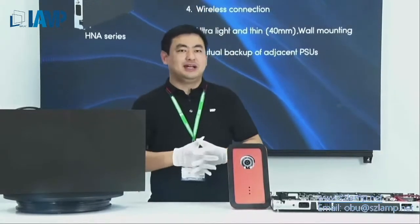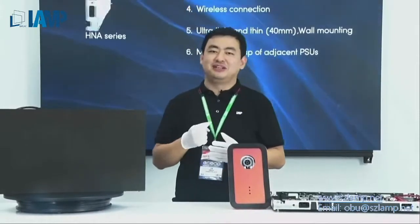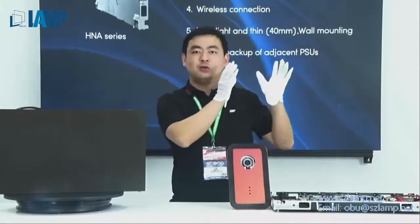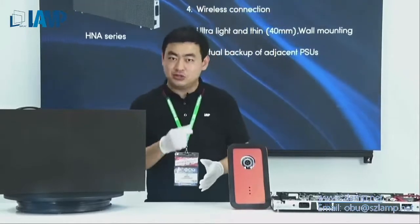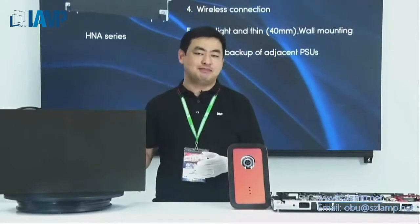Based on a real case, I think you can know how to do the installation. And of course, you can see we have quite an easy construction at the back side. If you really need it, we also can offer that. It is especially designed for this product.